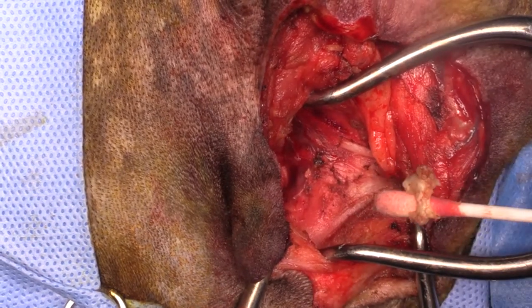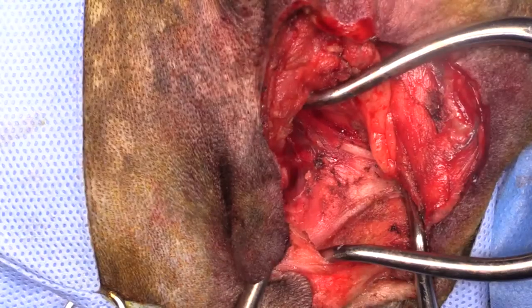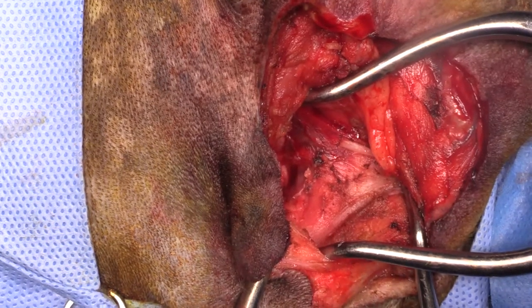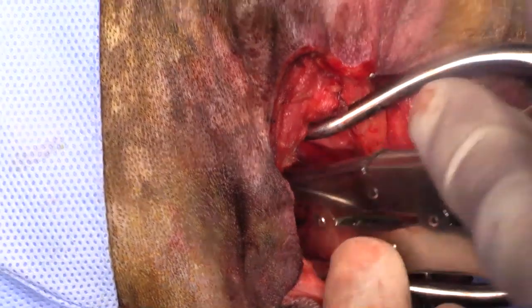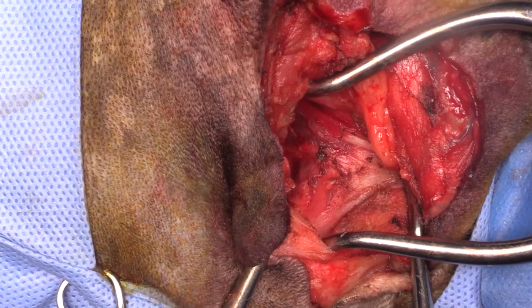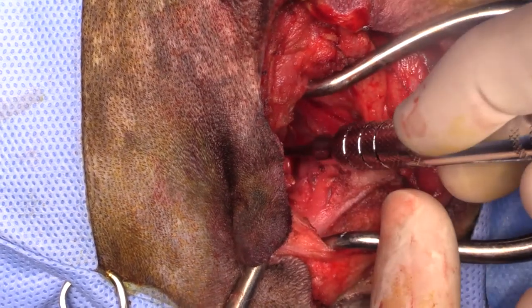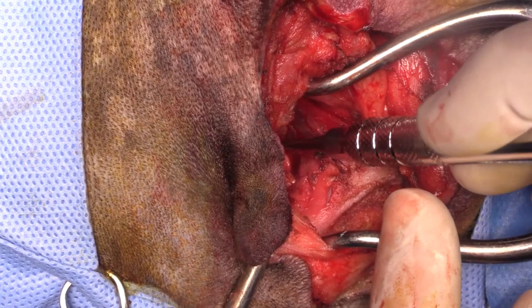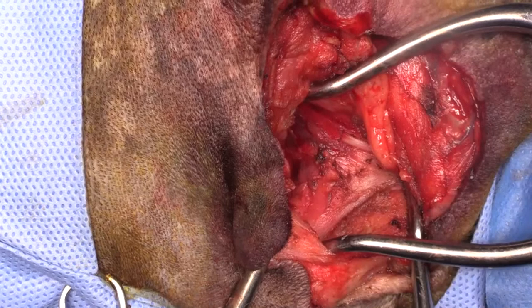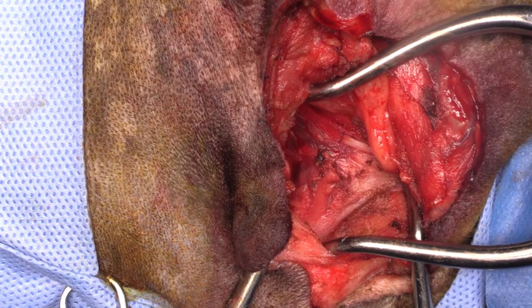So look at all that exudate that I just got out. That's awesome. Thank you. Can I get an osteotome and mallet, please? Let's see what you got. I'll take that one. We'll go with the big guns.